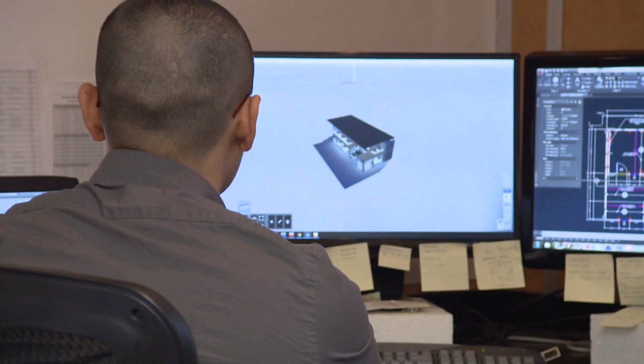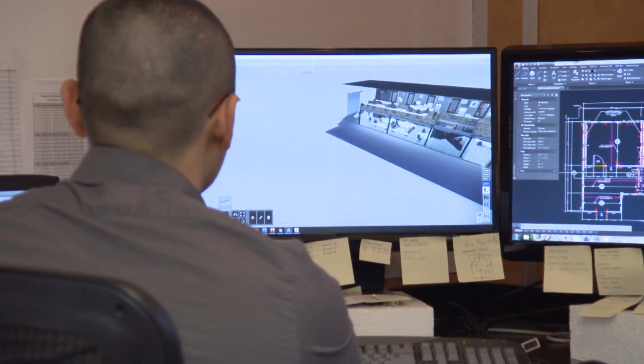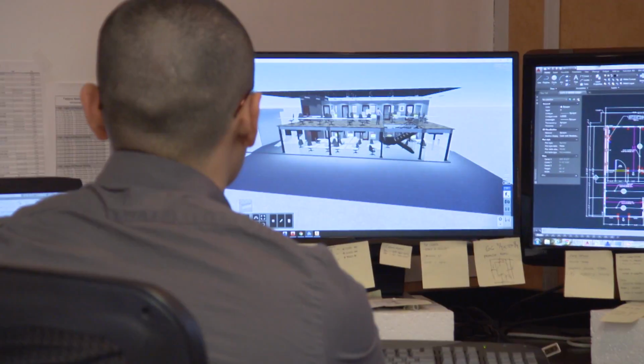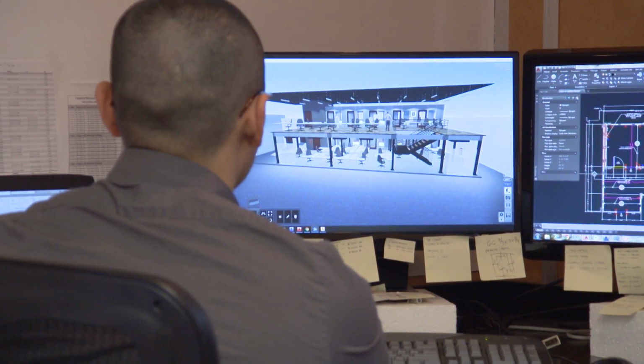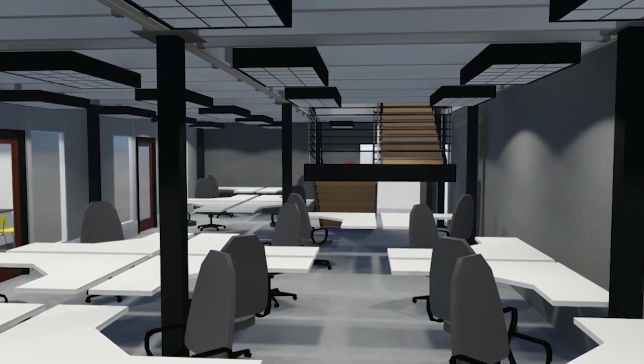I've toured your facility, I'm seeing how this sort of comes together, and it's important for me to be able to take this back and show my client what this thing's gonna look like. With the 3D model, we could already visualize the final project and know what it's gonna look like. Awesome. If I'm standing on the first floor and I'm walking up this here.